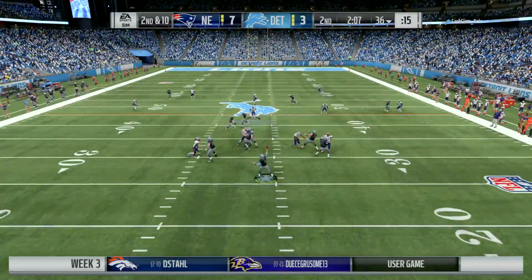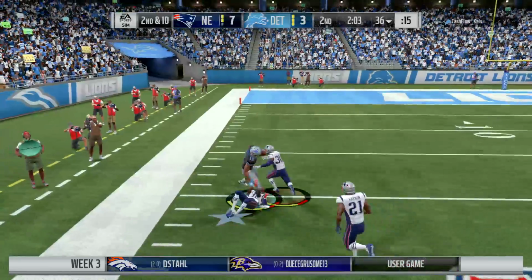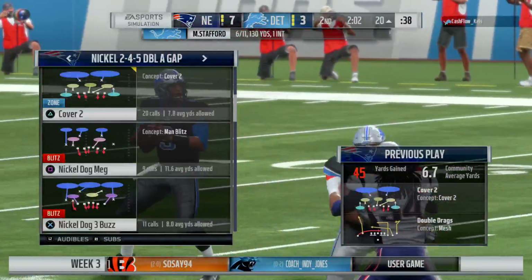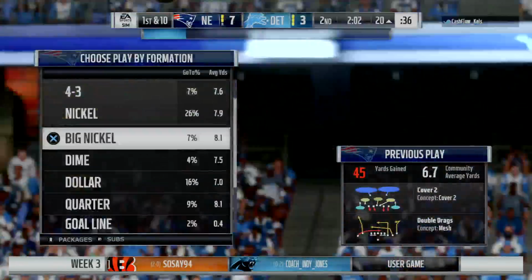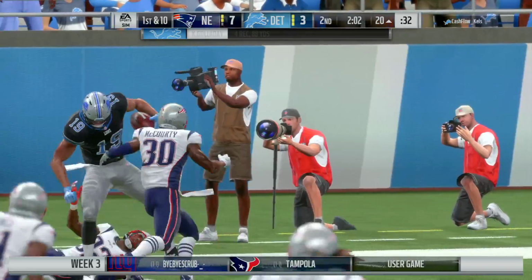2nd and 10, Stafford again. He sets to fire. It's caught inside the 25. And down to the 20. A big play there for Detroit. 45 yards. That's a big-time pitch and catch right there.